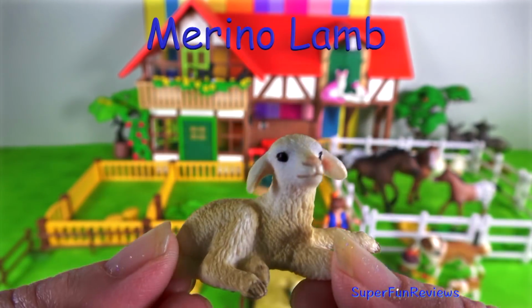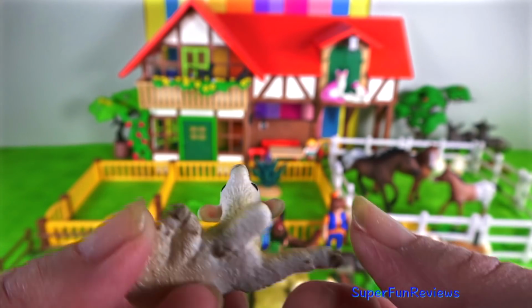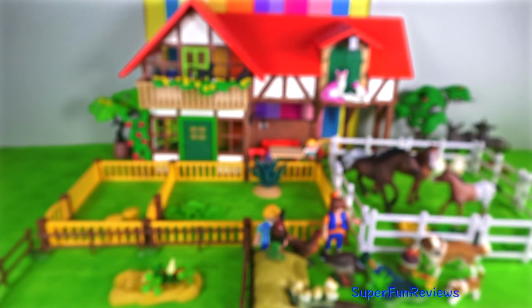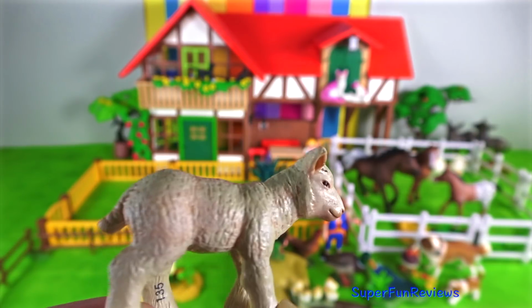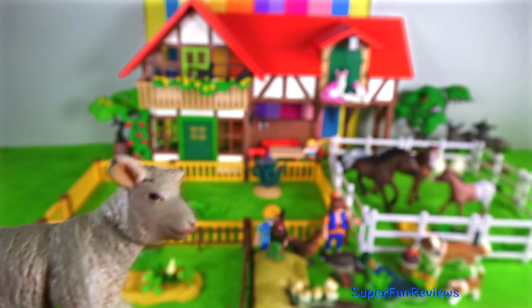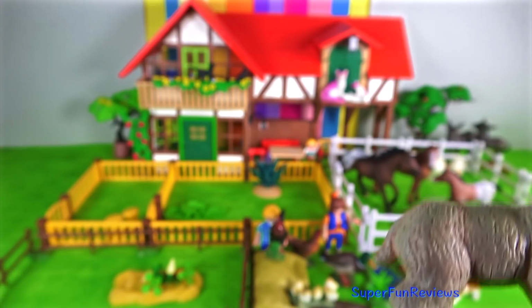The Merino Lamb. Such a nice little model sitting down. Lambs are born in the spring. The ewes mostly produce single or twin lambs, and here's another one. After the birth, the ewes lick the newborn lamb clean. Most lambs will begin standing within an hour of birth and are able to stand and nurse from their mother.